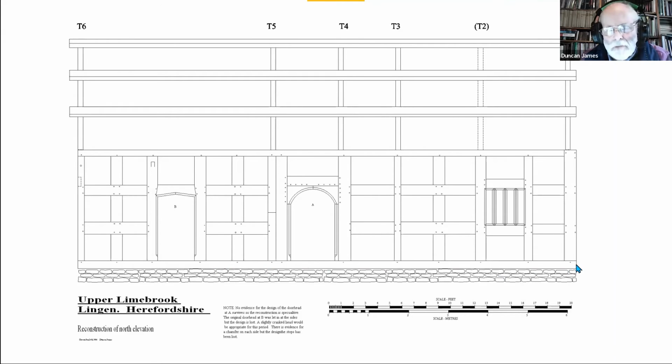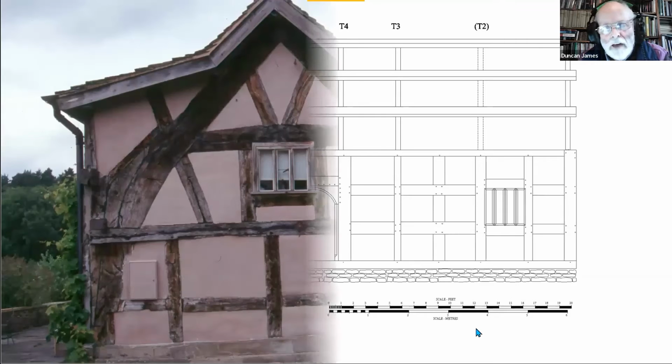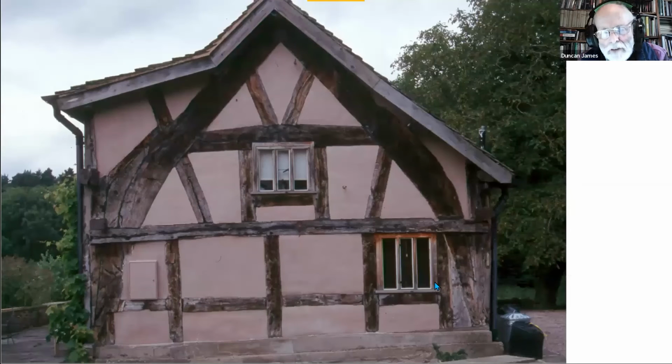So where was the service arrangement? And the simple answer to that is this building was on sloping ground, and there was a cellar beneath the cross passage, which is now gone. And the cellar had access at a lower level, obviously for use as a service end. And this end is undoubtedly, in my mind, for animals. Now, this doorway might be seen as too small for animals. So if we look at one end of the building, this is the entrance for the animals.